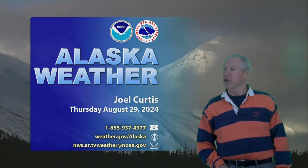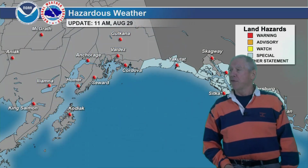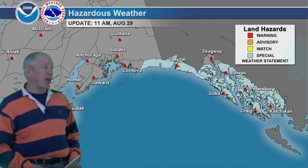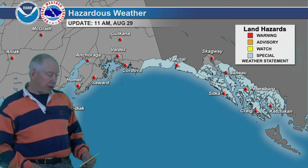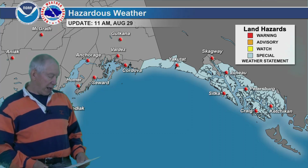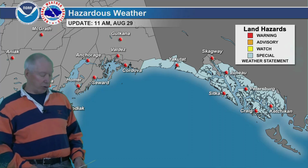Starting out, we're on Thursday, August 29th. And first of all, let's take a look at our hazardous weather map. The only thing that we have on the map right now is a special weather statement for southeast Alaska. And it's calling for the heaviest rain to be for the central panhandle, about 2 to 6 inches, and south of Sumner Strait, about 1.5 to 3 inches.